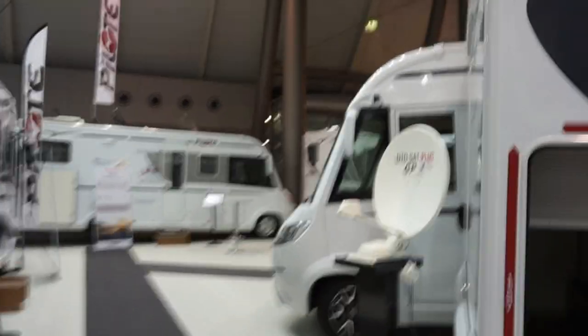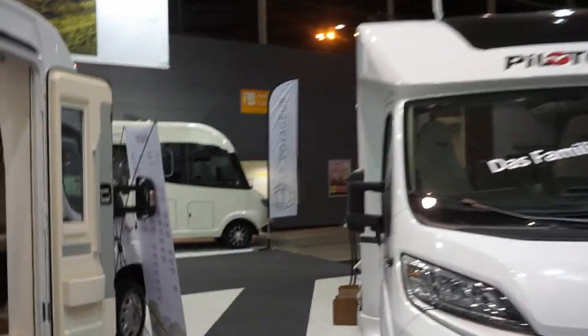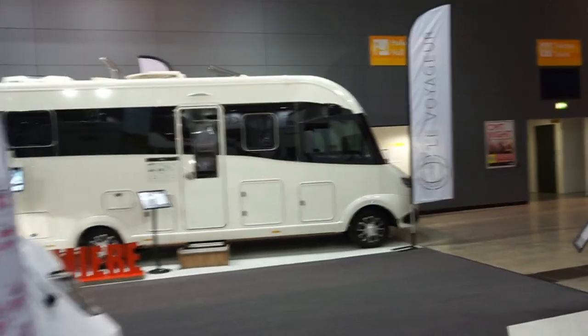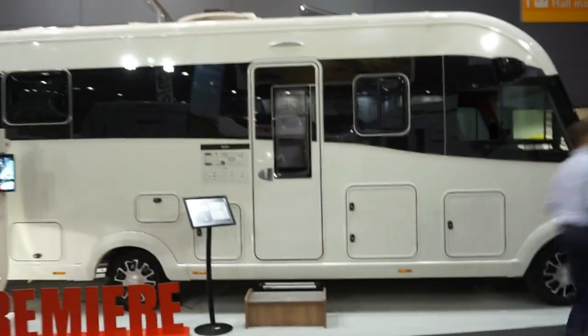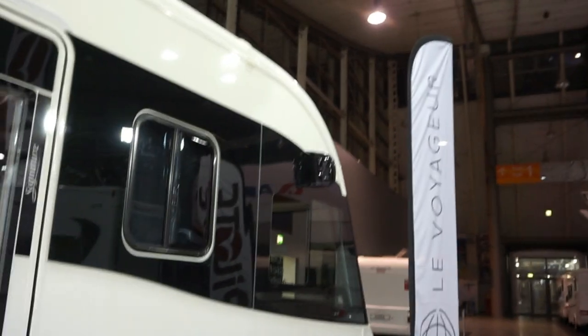So this is what Pilote's got here on offer. Francia here as well, some lovely vans from Francia. Have a look at also Le Voyageur, which is over here, which is the more exclusive, well, Francia is also exclusive. All part of the same group. This vehicle is absolutely amazing, and I'll show you why it's amazing. It hasn't got any mirrors, it's got cameras instead. I'm going to show you that in another film.